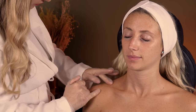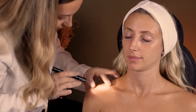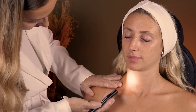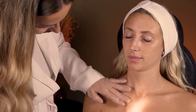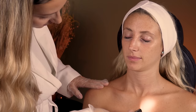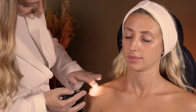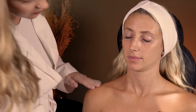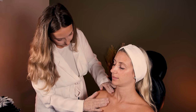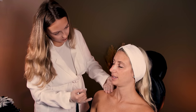Okay, so the shoulders. Just have a look. Again, a lot of this is pigmentation. I'm not necessarily seeing anything I'm particularly concerned about. Have you ever had any moles removed? No. Okay.